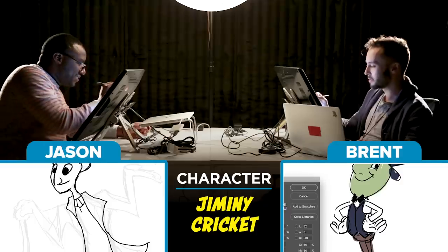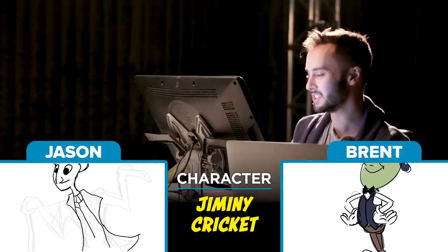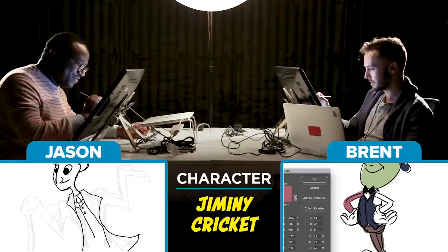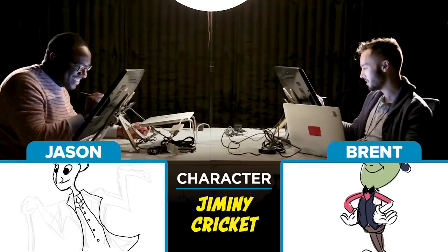You know what? I'm just gonna draw my own original character. This is my own Brent Seaver's original Jiminy Cricket. I'm already there. I've been drawing an original alien cricket for a while now. See, you got the right idea, man. I don't know what I've been doing.